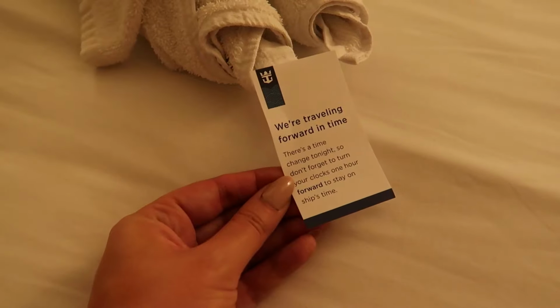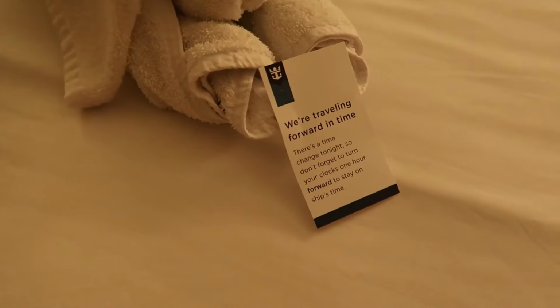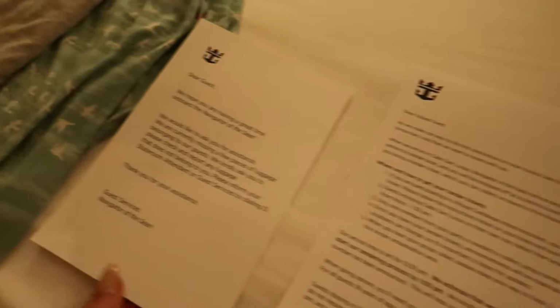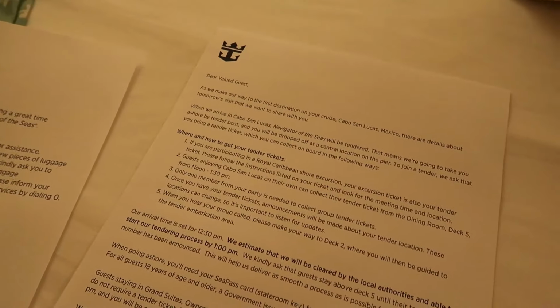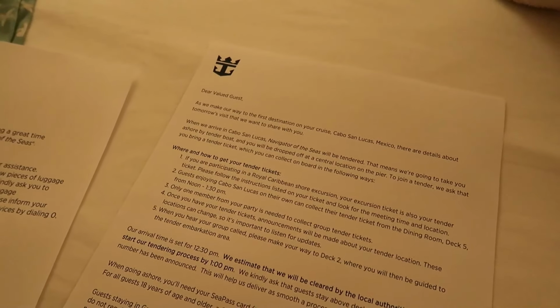We have a little thing saying we're going forward, which is fine because the app updates itself, so we don't have to do anything. Somebody lost some luggage, so that's not fun. There are details for our visit.